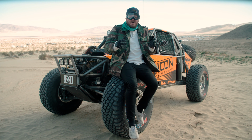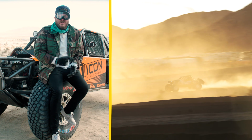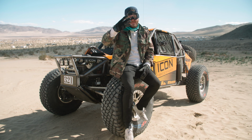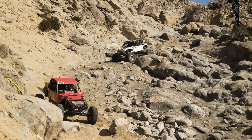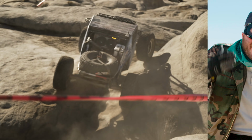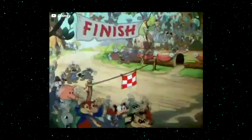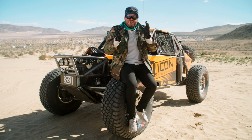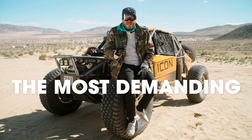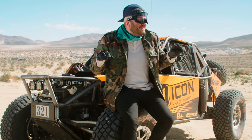Speaking of hundreds, competitors have to brave 3 laps around one of the most treacherous tracks ever devised for a total of 300 miles. That's a track that's 100 miles long. 94 to be exact. It features fiendish ravines, cliff faces taller than Big Bro, and rock gardens that look like another freaking planet. The goal for many racers isn't winning, but simply finishing in a short time. King of the Hammers has earned a reputation as the most demanding single-day race in the freaking world. Look at these.